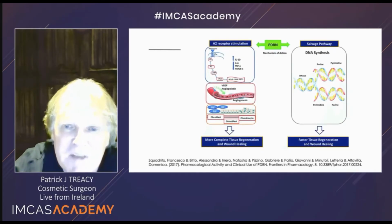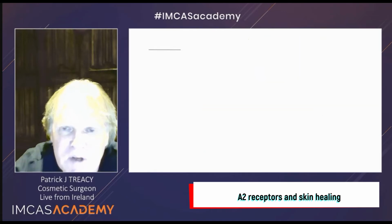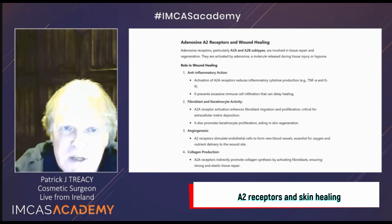And there is a good article there by Squadrito, Francesco, and Beto that showed how this works down through the different cytosomes, the cytokines, the growth factors, and as a consequence, we will get the polynucleotides working on the fibroblasts.